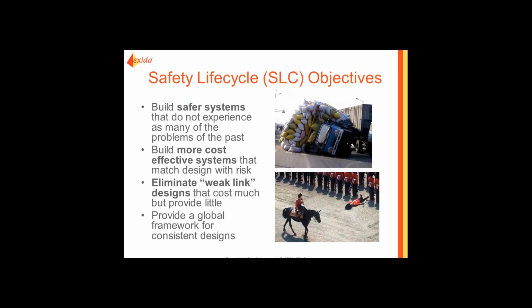So the objectives here are to build a safer system that doesn't experience as many of the problems of the past. Hence, going back to that 44% figure that we had for poor specifications being the result of accidents. Of course, if you do it right, you build more cost-effective systems. So you're now matching your risk and design in a more cost-effective manner. And the other thing to do is to eliminate weak designs that obviously cost much and provide little. And as I mentioned earlier, you need to have a consistent framework so that you can provide repeatable designs.